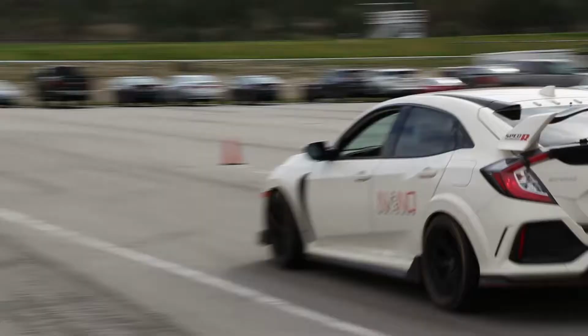So we just finished the autocross section to get a feel for the cars. Now we're gonna do the slalom, going around the pylons to get a feel for turning and apexing, I guess.